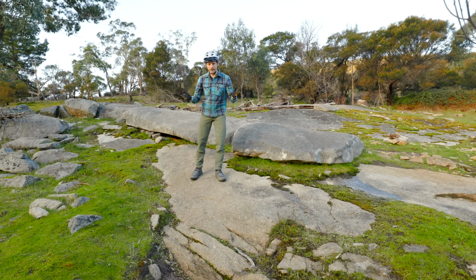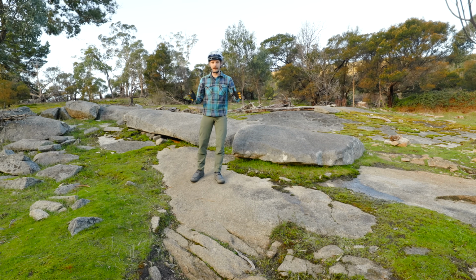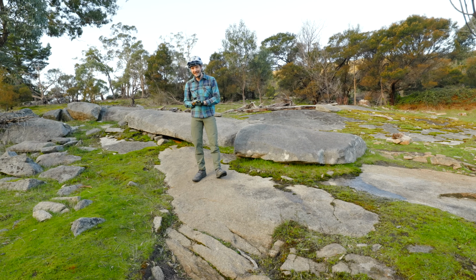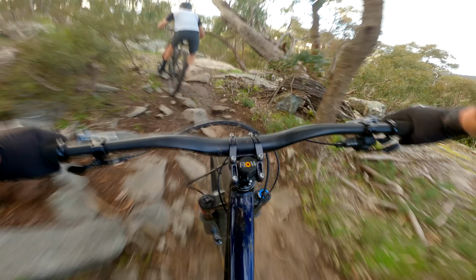You'll have no doubt seen plenty of photos and videos that we've shot here at Harcourt. We love bringing test bikes to this place. It's only half an hour down the road from Bendigo, where I'm based, and we really dig all of these big granite boulders and rock slabs. It's a really good way to put a bike to the test.